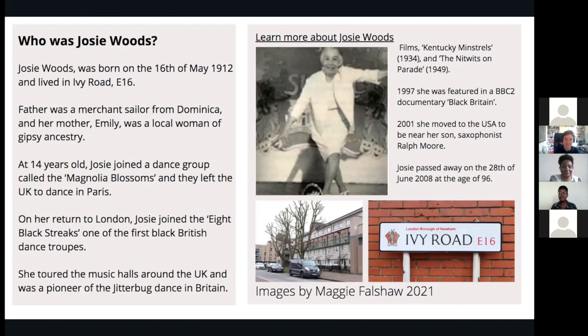She appeared in films, for example, The Kentucky Minstrels and The Nitwits. I watched the films, and they're not great, because it's minstrels, but it's history and it's in the context of the time. The film The Kentucky Minstrels is available on the BFI website. Anyway, on her return to London, Josie joined the 8 Black Streaks, which is one of the first of the Black British dance troupes, and she toured the music halls around the UK. She was actually a pioneer of the jitterbug dance in Britain.